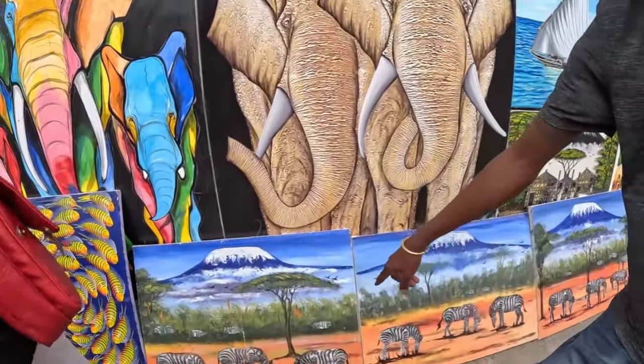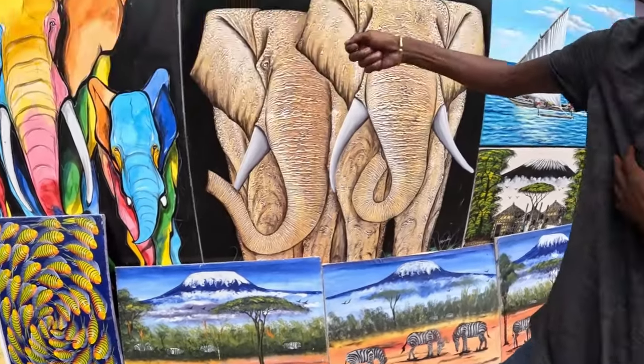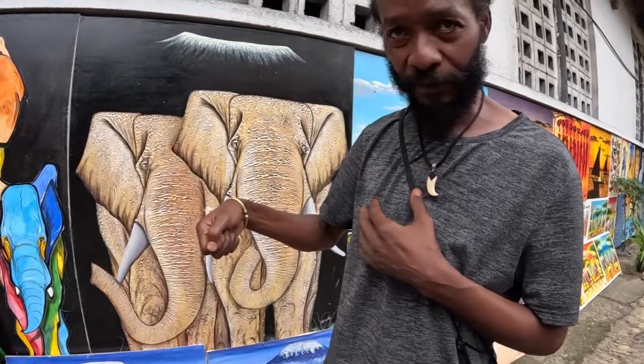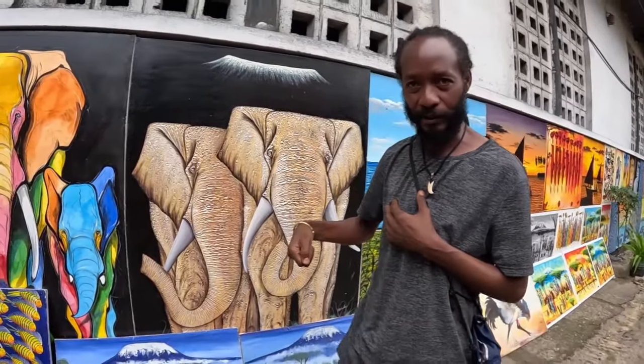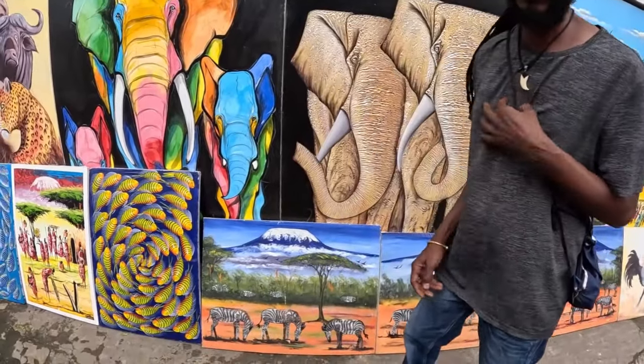One, you use a brush. This one you use a spatula knife. Yes, like a Picasso style. This is the Kilimanjaro mountain, and this is an acacia tree.